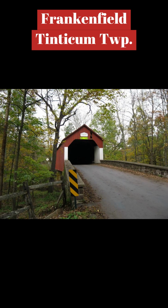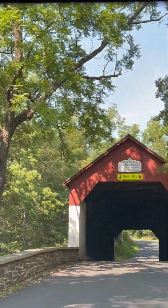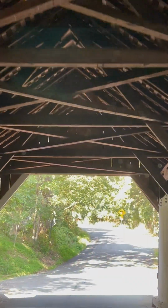Located at Hollowhorn and Cafferty Road in Tinicum Township, the two-span structure of the Frankenfield Covered Bridge was built in 1872 by David Sutton utilizing the Town truss, and is painted red. It is 130 feet long and 12 feet wide, making it the longest of the used bridges in the county. There is a small nameplate on the bridge listing its date of construction, length and height.